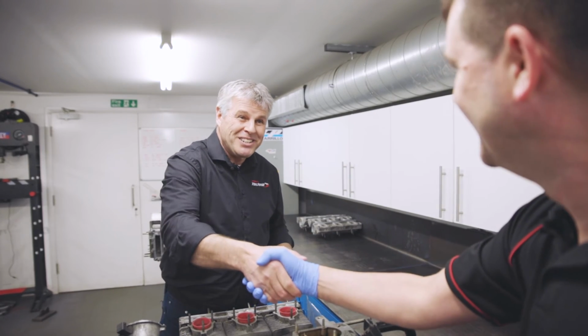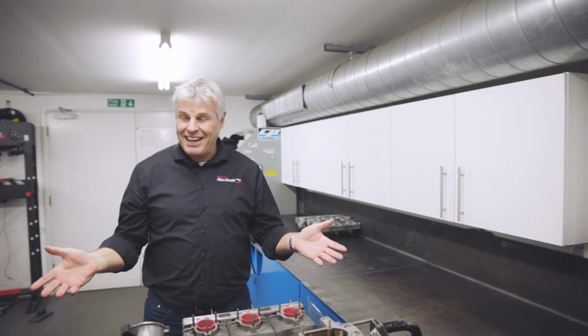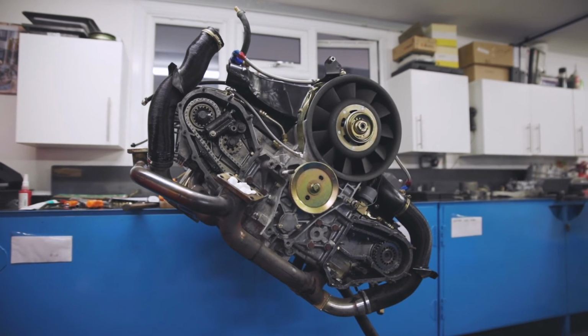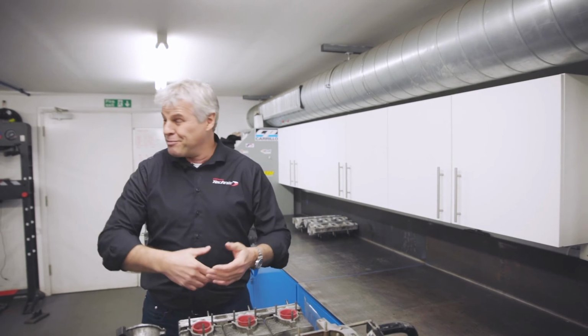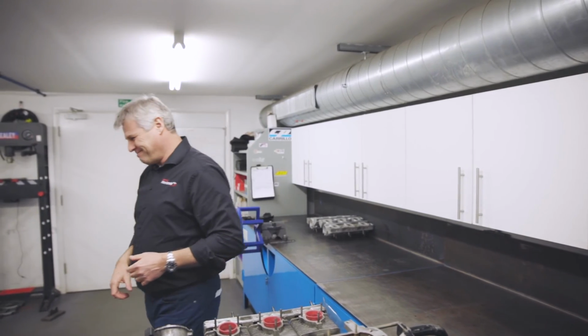Dave, thanks ever so much. It's amazing to get into the real inner sanctum of RPM Technik, and a lot of people would say this is the real blood and guts of any Porsche, and I could spend hours in here just looking at things, but I've got some more interesting rooms to look at, so I'll move through. Thank you.